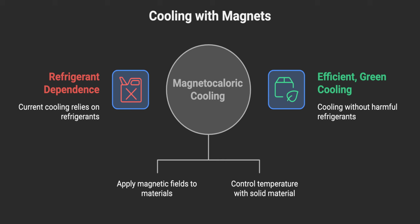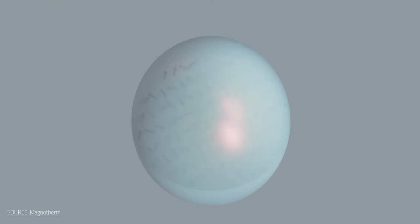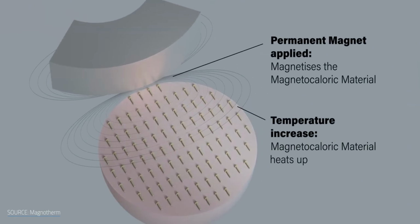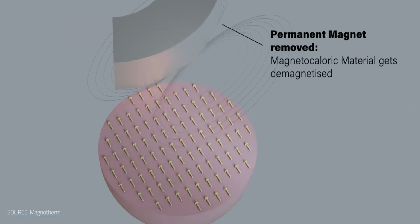Still, magnets aren't the only game in town when it comes to caloric cooling. As we covered in our elastocaloric video, there's a whole family of materials and systems being explored for solid-state cooling. Barocaloric, electrocaloric, and elastocaloric systems all use different kinds of stimuli to achieve phase changes and temperature shifts. Each approach has its own pros and cons. But magnetocalorics are one of the more mature and studied options, which is why they're leading the charge, at least for now.